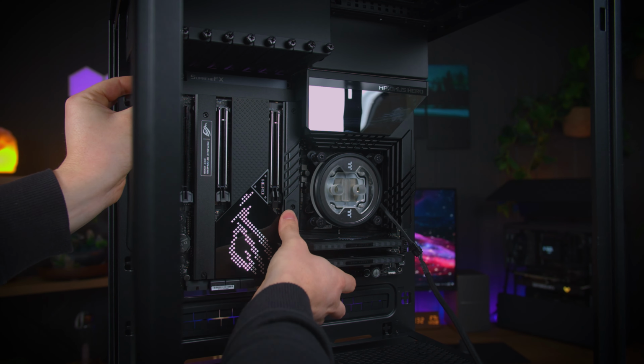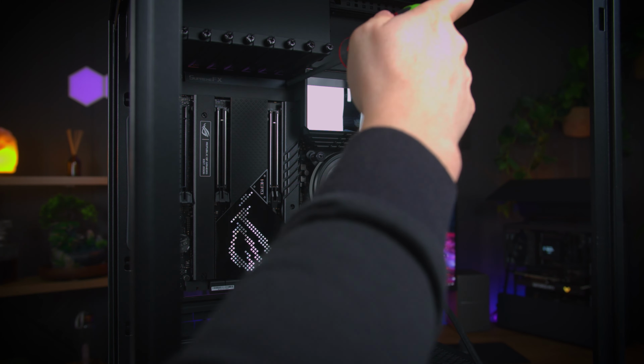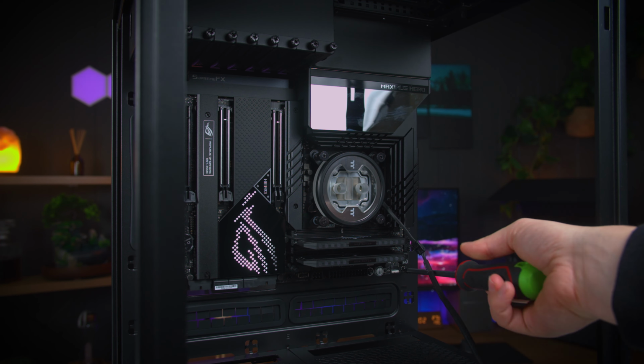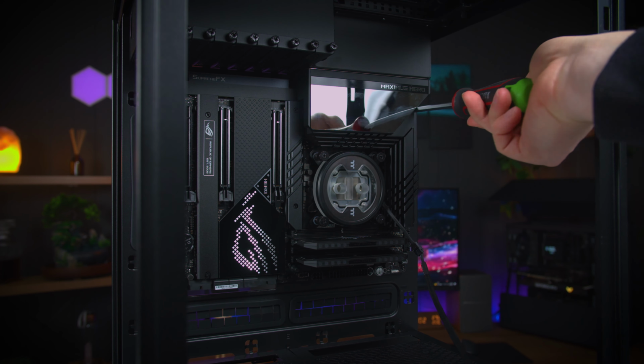Once again, you can fit up to eATX size motherboards. However, I think ATX fits just perfectly without blocking the grommet holes. The I/O is accessed from the top of the case, and all of the cables run through the roof and out the back of the case through a little cutout.